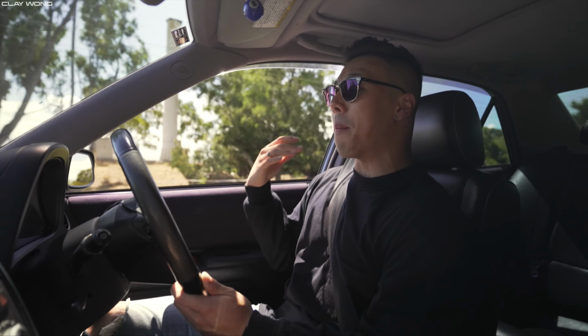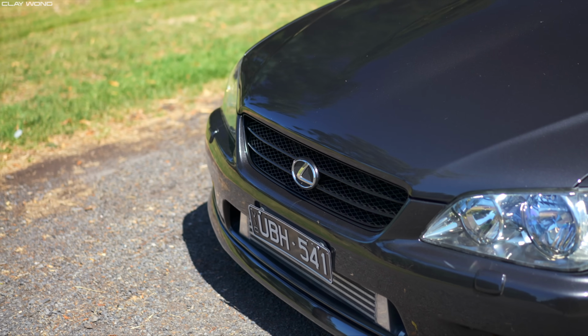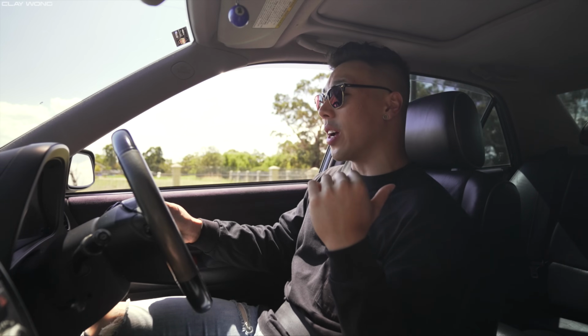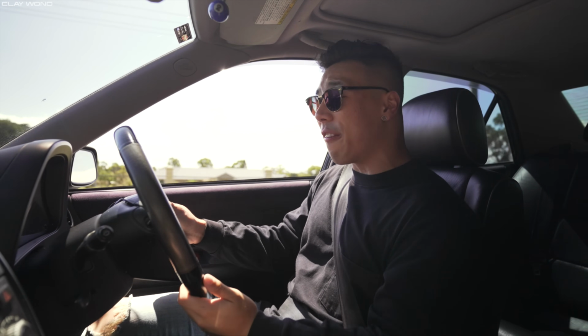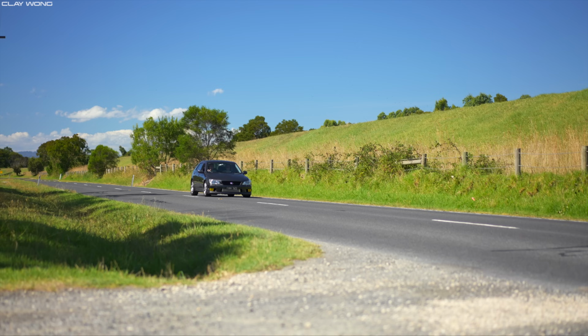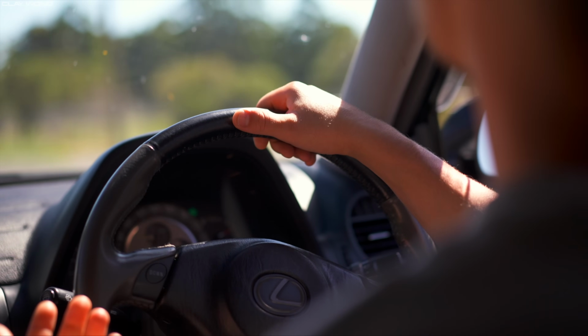And up the back, you've got BC Racing coilovers, which are just pretty much entry-level coilovers. And in this current setup with drag slicks in the rear, he's able to run a 9.6 quarter mile pass at 148 miles per hour. That is absolutely insane.